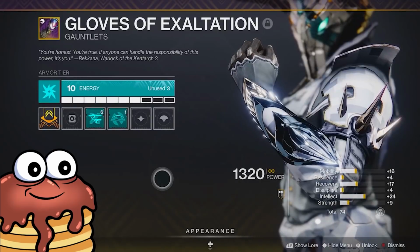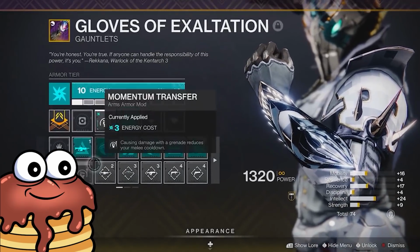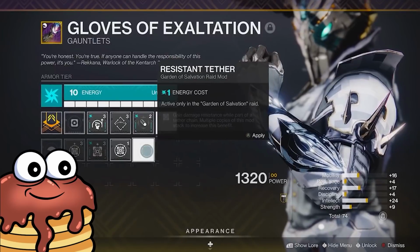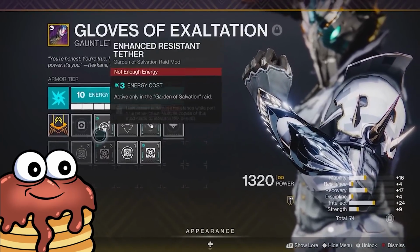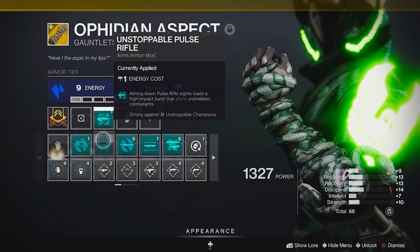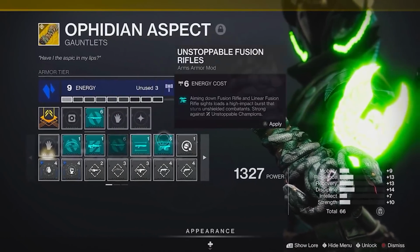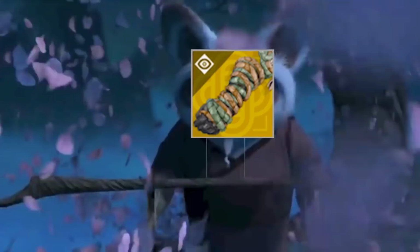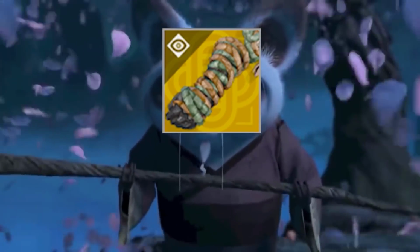As we start to see more armor mods getting introduced, the mod options for gloves are going to get more complicated. Most players will have to weigh the choice of something new or interesting with the reload mods they already have on their gloves. But with Ophidians, those new mods can be slotted in without giving up a whole lot of reload speed. Or you can also choose to use any of the current Charge with Light or Elemental mods that require a lot of armor energy and still have room for that plus 10 stat mod that you might want to run. The Ophidians give you just so many build options to run in PvP and PvE, and they're just sitting in players' vaults waiting for those T-steps to finally get nerfed.